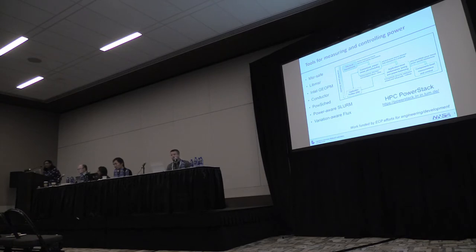So the way we are viewing the power problem is more of a software stack that goes from coarse-grained measurements to fine-grained optimization. And that's the picture on the right that you see over there. I wanted to bring that up from the power perspective before I dive into measurement and site-level optimization. So that's the set of tools. They're all available on GitHub. So if you need to dig into them and you want to look at what the code looks like, please contact me.